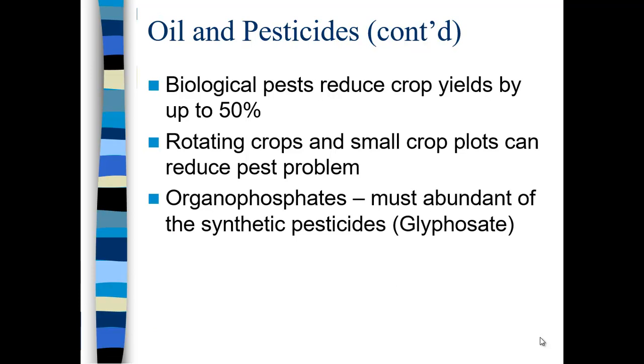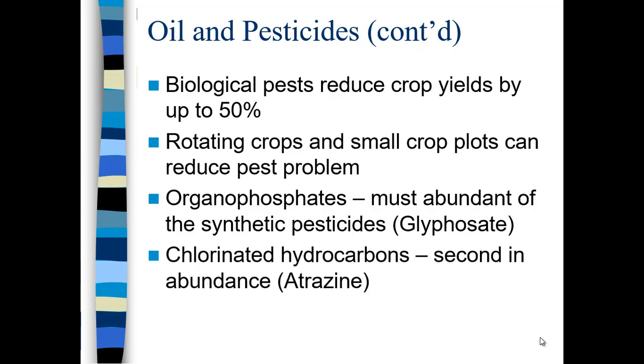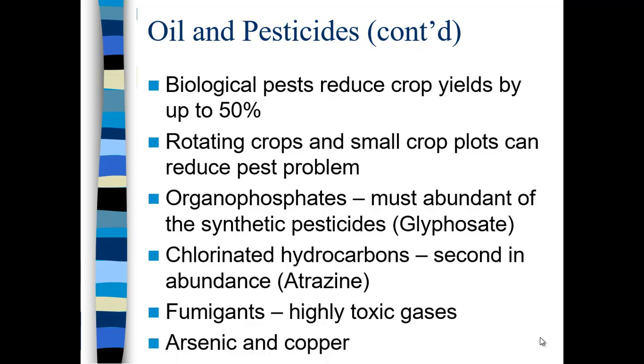The primary type of pesticide, this is an organophosphate. This would include glyphosate, which is a weed killer. Okay, glyphosate is Roundup, which we talked about before with genetically modified crops. There are also chlorinated hydrocarbons, which are toxic and will kill off pests, like atrazine. This is used, I believe, for insect pests. And then fumigants like highly toxic gases are used.